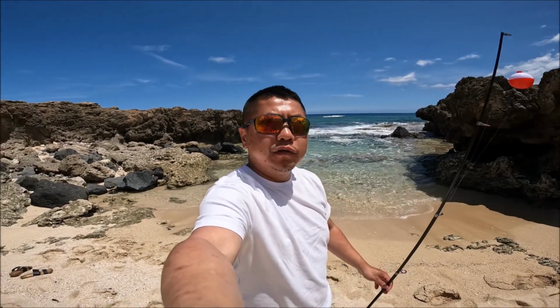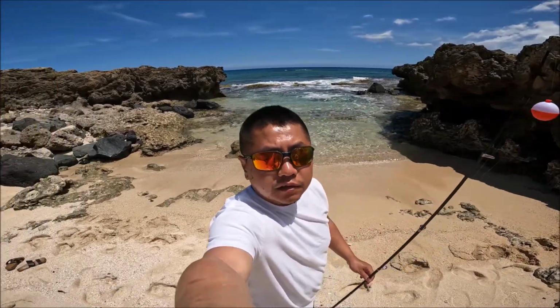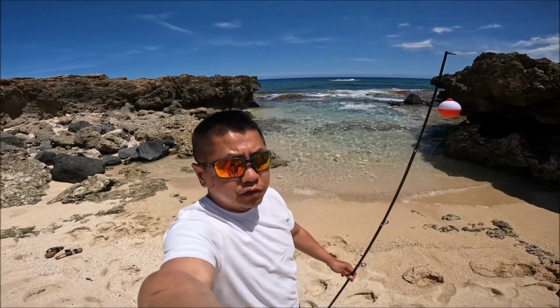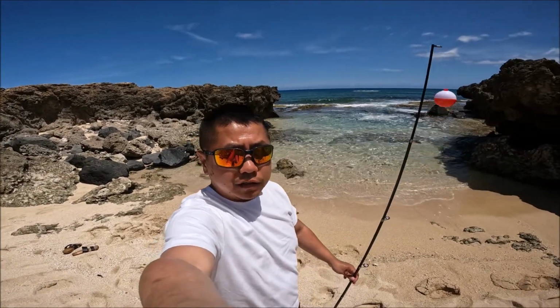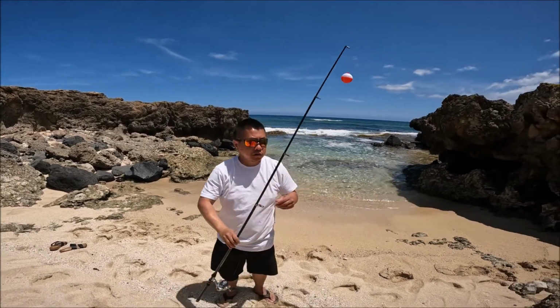Let's do this. Hey, what's up, everyone? It's me, Shy. Anyways, we're at stop probably number 3 or 4. I found this little rocky area right here. It's got a lot of corals right here, so I see a few fish already stuck in there. I'm gonna see if I can catch my first fish here in Hawaii. Let's see how it goes.